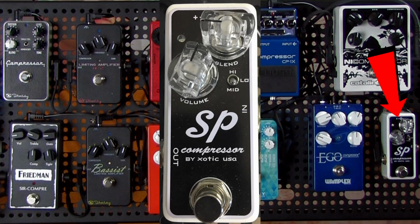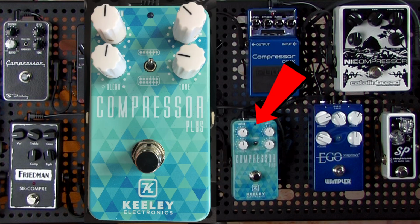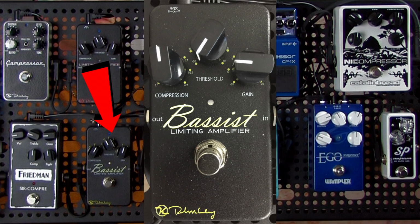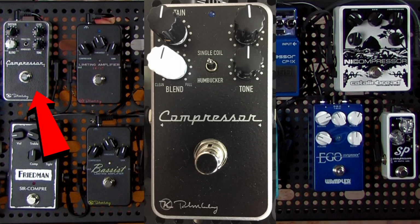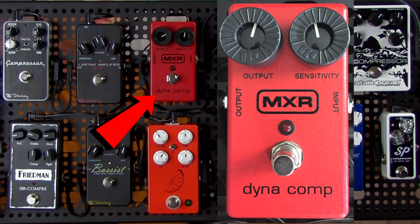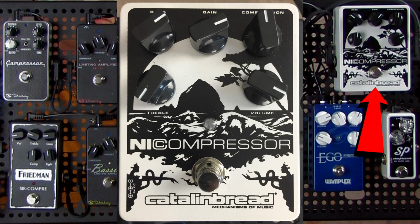We have the Exotica SP, the Wampler Ego, the Keeley Compressor Plus, the JHS Pulp and Peel. There's a bass compressor, limiting amplifier by Keeley, the Friedman Serve, another Keeley Compressor Plus. It also has a Keeley limiting amplifier compressor, the two-knob compressor. These were the early circuits, right? The MXR Dyna Comp, the Boss compressor, the CP1X, the Catalinbread Nick compressor.